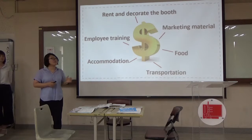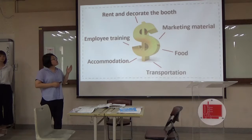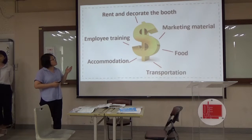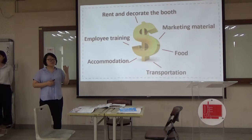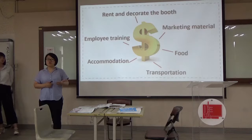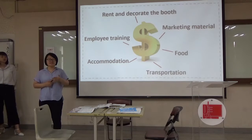And the final one, marketing material. Through the exhibition, you can not only increase your visibility, but also show your best to the visitors. So you can prepare, for example, printing out the leaflets or producing the giveaways.